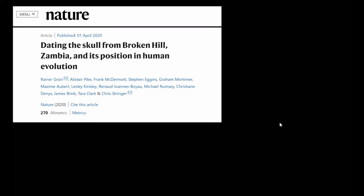it's really a fascinating study because this skull, which is a fossil hominin from Zambia, was thought to be much, much older, around 800,000 years old. But dating it using these various techniques that we now have in laboratories, Chris Stringer and his team have shown that the Broken Hill, or Zambian, skull was actually about 300,000 years old. And it's just fascinating stuff.